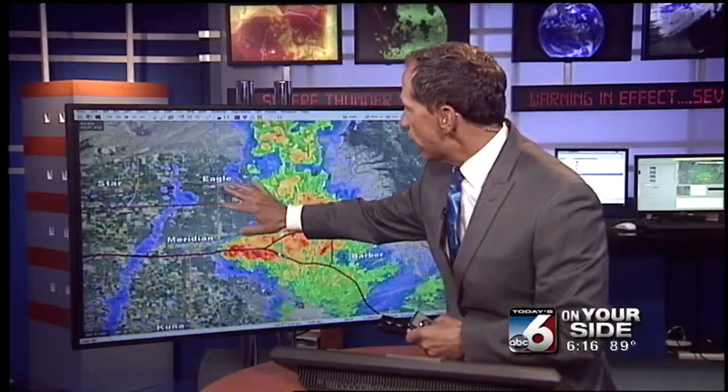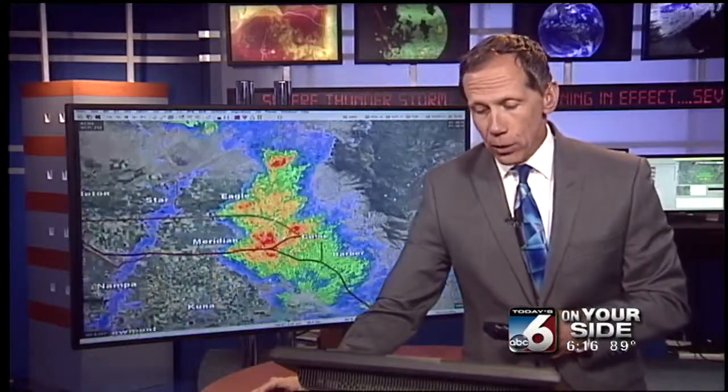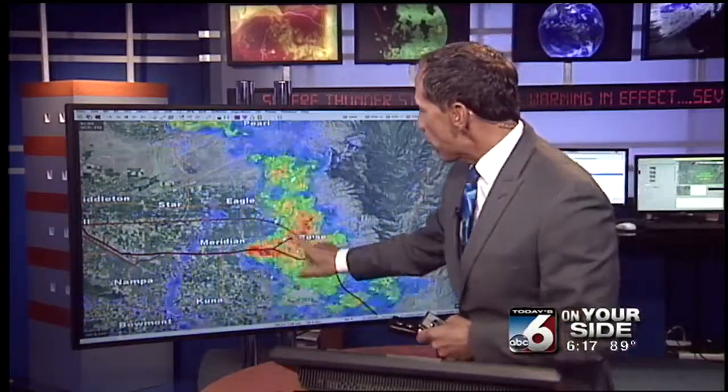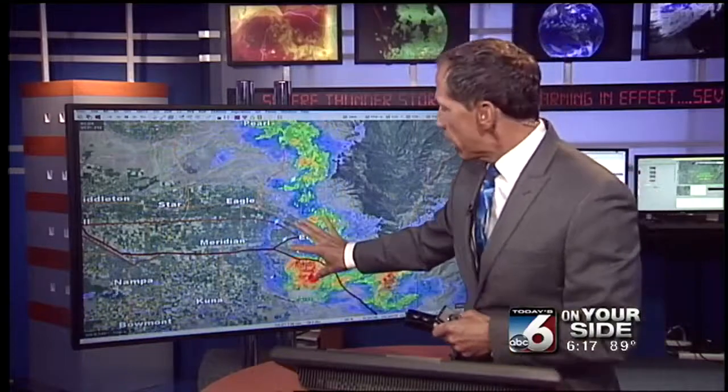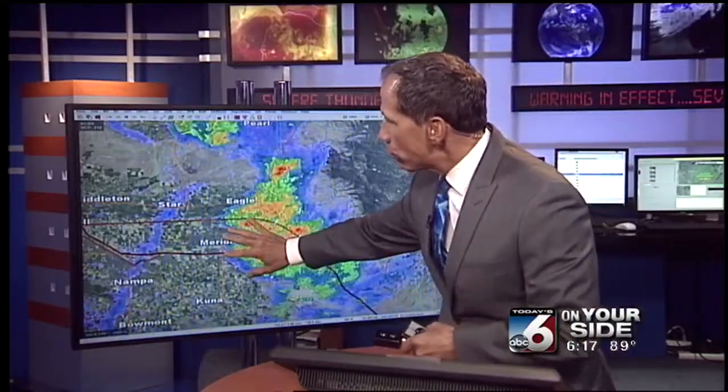The south side of Eagle is getting it right now, and all of this rain seems to be converging and pushing towards the west, and so it is likely that heavy rain continues for some time. So the rain is moving out of the flood advisory area, which is good news. But that potential for flooding, street flooding, could push toward West Boise and then towards Meridian as well.